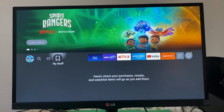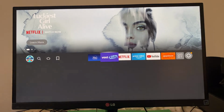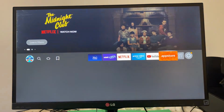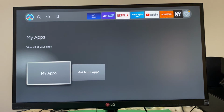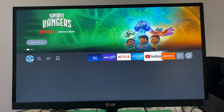You can favorite stuff. Here's where your purchases, rentals, and watch list items will go as you add them. Here's the content themselves. I haven't signed in, as you can imagine. You can pin up to, as of today, 6 or 7 apps. 6 apps you can pin on the home screen, and if you have any more apps, you can see them in the My Apps section. You can also check out settings.